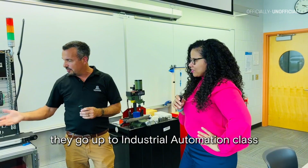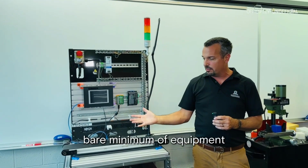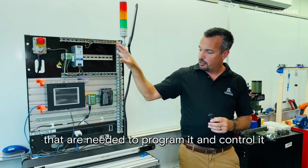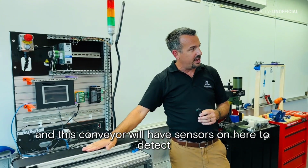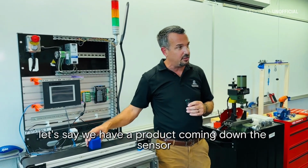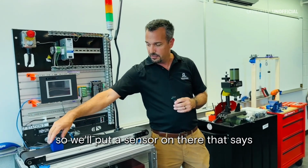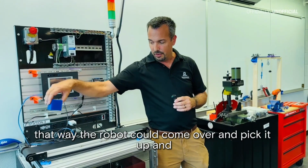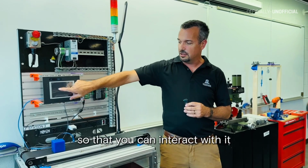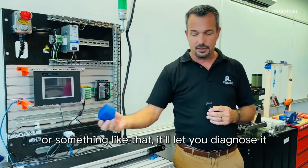After that first semester, they go up to the industrial automation class where they start with this basically bare minimum of equipment, and they'll start wiring up the devices that are needed to program it and control it. On this conveyor, they'll have sensors to detect when a product is coming down and stop it at a particular spot. That way the robot can come over and pick it up. They'll also program a touch screen so you can interact with it. Maybe you want the conveyor to go faster or slower, or backwards.